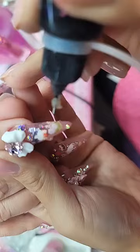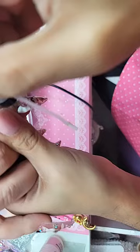Nails and Hair Girl says, those nails are beautiful. Oh, thank you. It's because the model is beautiful, so they go hand in hand with each other.